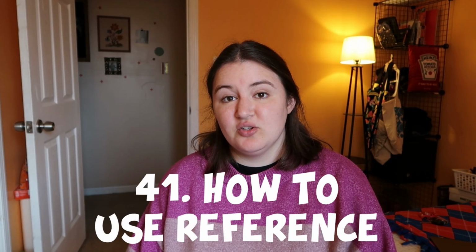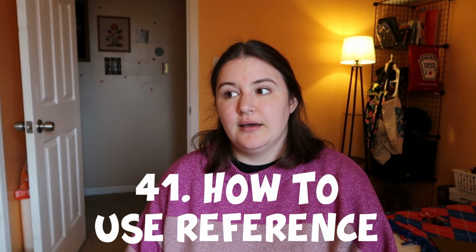And 41, how to use reference. How do you utilize it in your work? How does it change your work? How worse would your work be if you didn't use reference?